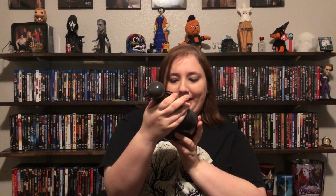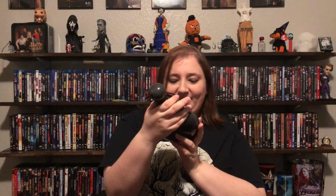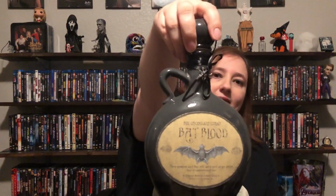Let's see, I got my pure concentrated extract bat blood. These premium aged bat will cast a spell on any potion they're supplemented into. That doesn't quite make sense, but it's okay. Nobody's gonna read it. It's gonna go with my witch theme again. Just a potion bottle. See, there you go. The lid comes off. It's not bad. It was $8.99. Not sure I would have got it if I hadn't been doing a witch theme this year, but I like it. It'll look good.